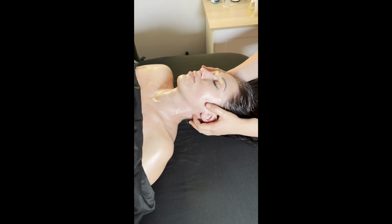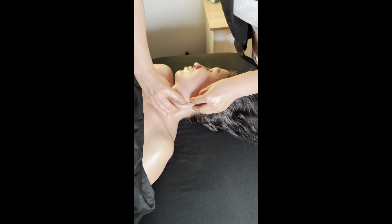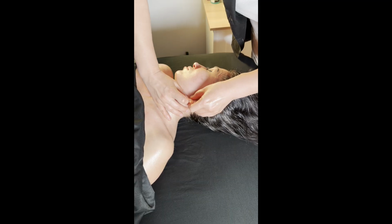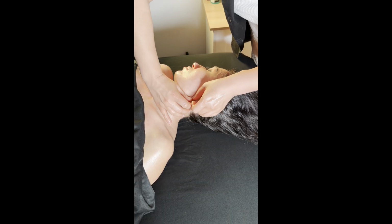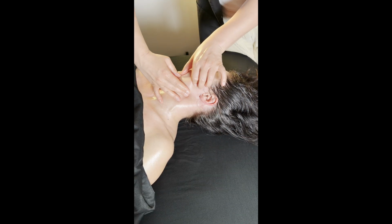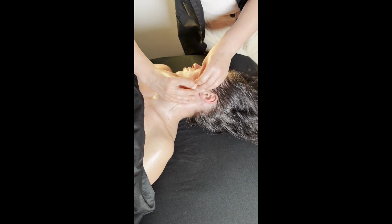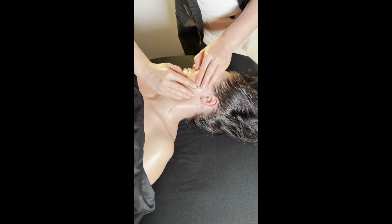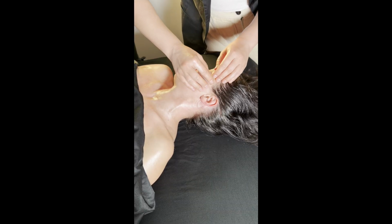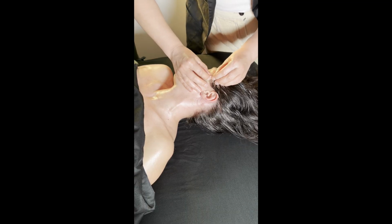Then the neck. We can work with the sternocleidomastoid muscle. Grasp and draw away, grasp and draw away. Cheeks, the jawline, the middle third of the face, same technique, but with a different goal: improve mobility and drainage. The temporal zone, and again, pinch and roll, but softer and more delicate.